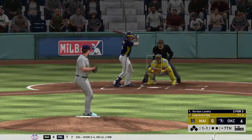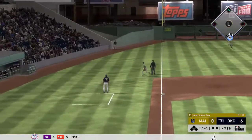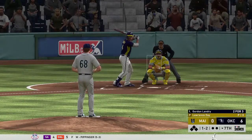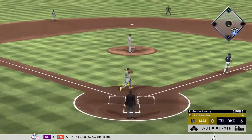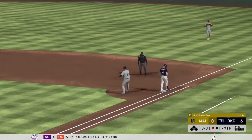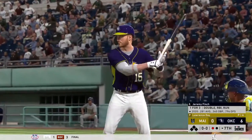The 1-1. This is swung on and popped up. Crossing into foul territory now behind third. And this is going to wind up a foul ball. Swung on in the dirt for the third strike. And the throw is there to record the first out. Now batting, trying to pick things up where we left off, Jeremy Finch.